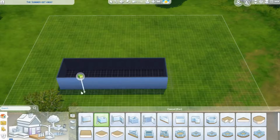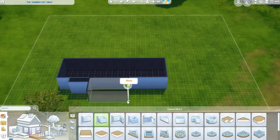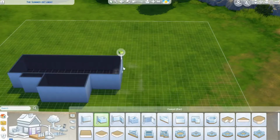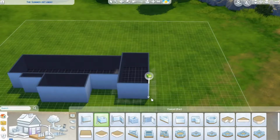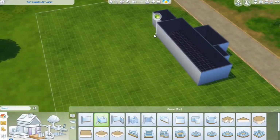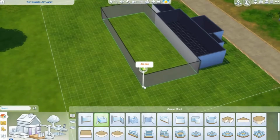So today we are doing a little summer getaway house, even though technically now it's not summer. When I built this it was summer, but now it is going to be September. Halloween is on the way. Wonderful day that's going to be.